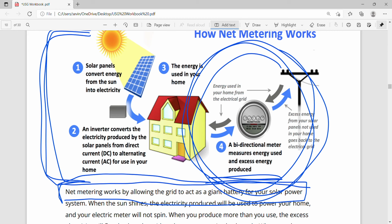Same scenario with Christmas time, or times where you're using a surplus of energy. Those previous months when you produced a crazy amount of electricity are going to take care of the months where you have to anticipate higher electricity usage, okay?